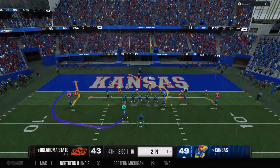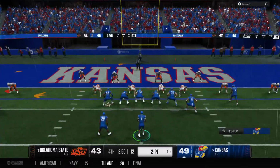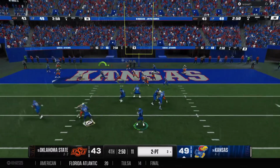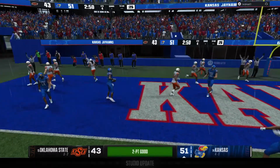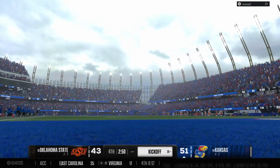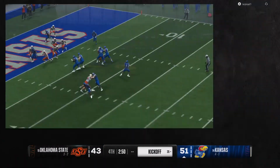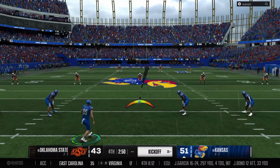Getting aggressive here and going for 2. Back to throw, it's Cook. He's got it in the end zone. 2-point conversion is good. The lead is 8. So it's an 80-yard drive, and the score comes on a 5-yard touchdown pass. Kickoff team lining up to send this one away.